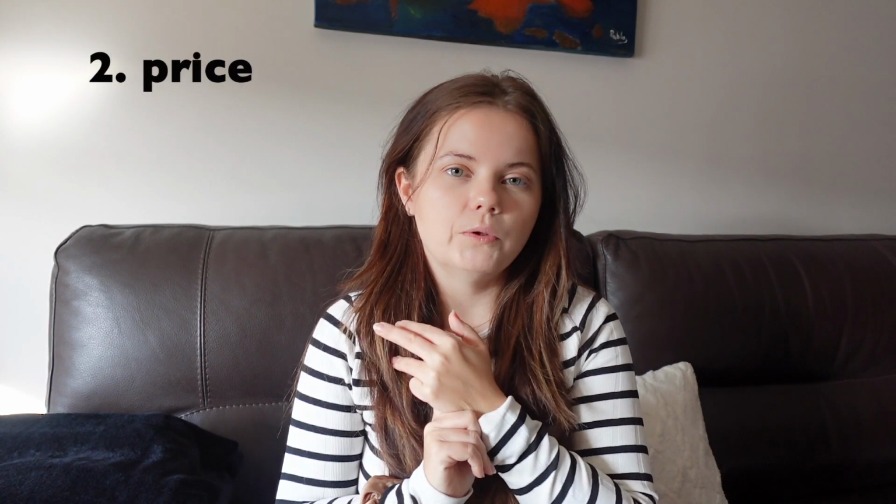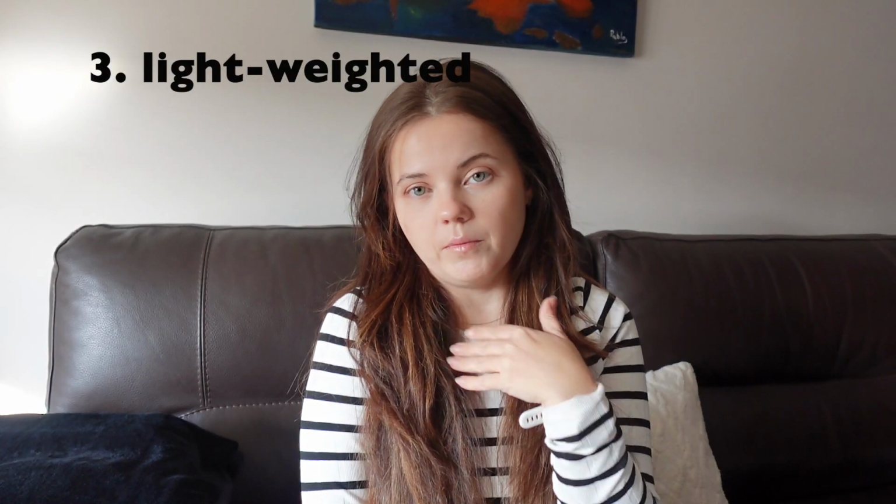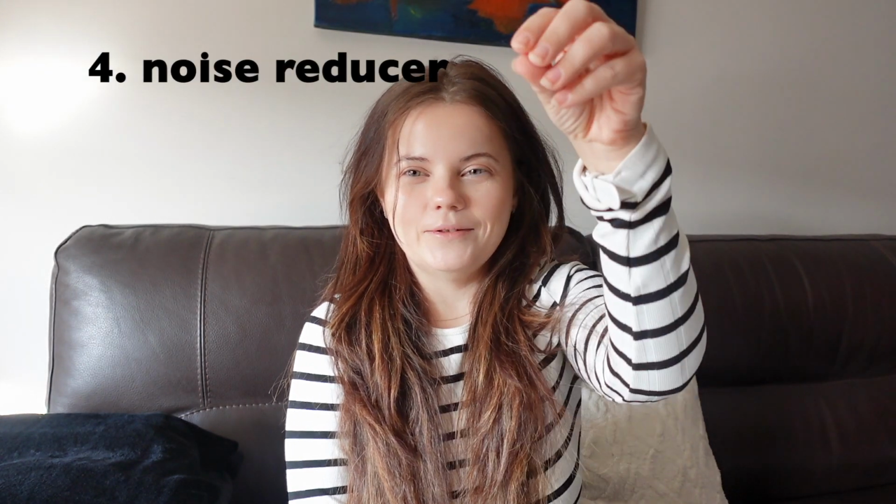Then obviously the price point. Why I love this camera: everywhere I searched, it was around 500 euros, which is good for this kind of camera. Even my Nikon was also around 500 euros. I already mentioned it's lightweight, obviously. It's easy to throw in a bag, all those things. It has a noise reducer, which at first I didn't understand, that small kind of hair on top of it. I thought it was just a mic, but it's actually a noise reducer for when it's windy. That's pretty cool. As I said, I love to shoot videos outside when I'm traveling or whatever.